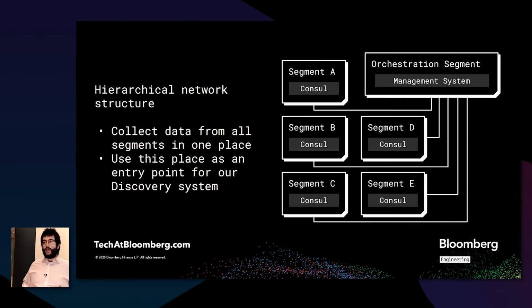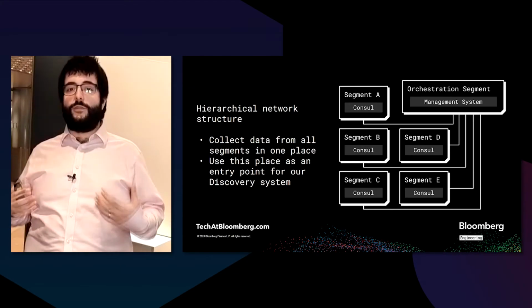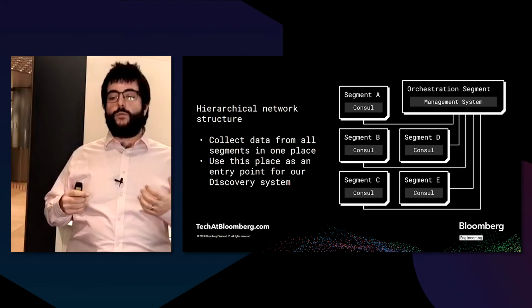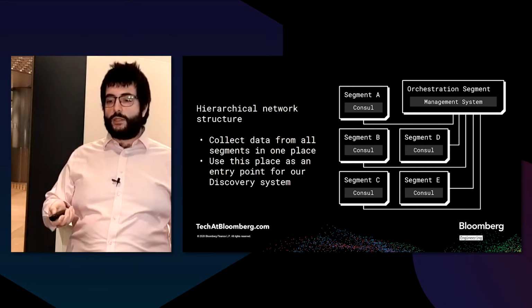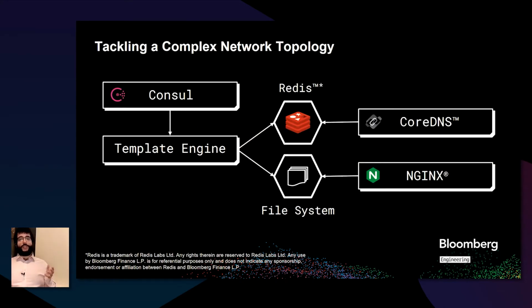So this segment has slightly elevated privileges in that it can communicate with all of the other segments. So that's fewer firewall configurations, which makes it the perfect place to do this absorption of data I described earlier. And so we put what I call in this slide the management system into this orchestration segment that does exactly what I described. And let me zoom into this management system. This is what it looks like.